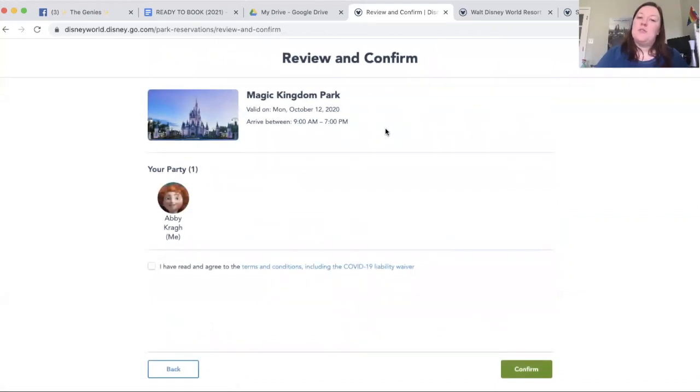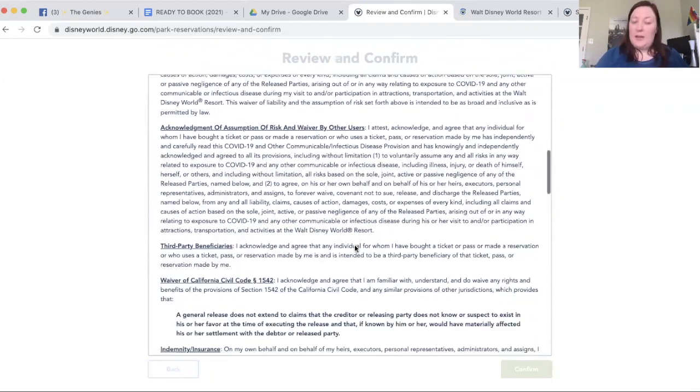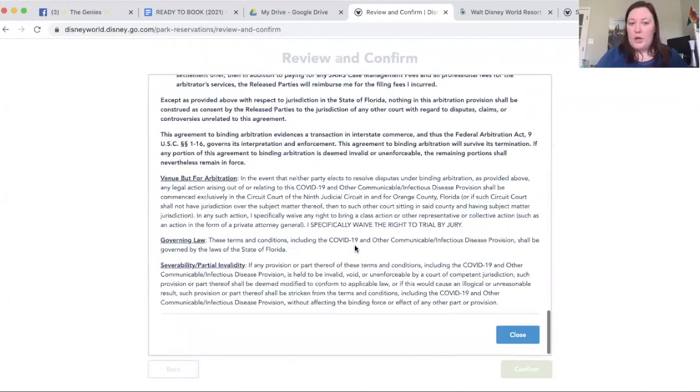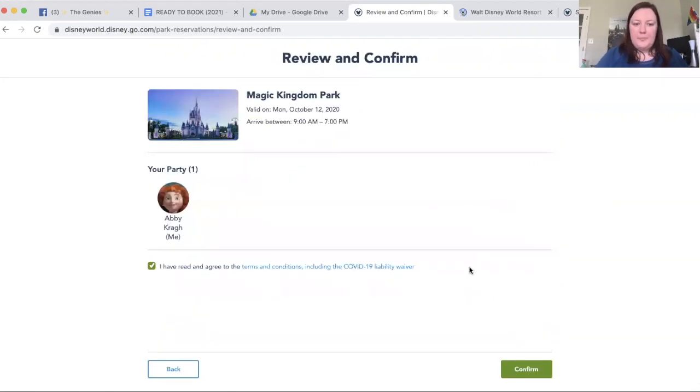And then you're going to come to the review and confirm page. This is that liability waiver that I am not allowed to sign for you. Your travel agent is not allowed to sign for you. It goes over all of the COVID stuff, and then other terms and conditions to the reservation system, blah, blah, blah.